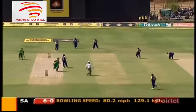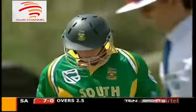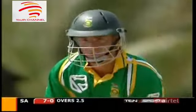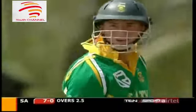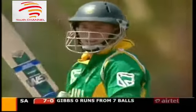Well run too. They've really got to run these singles. And that was just dropped on the offside. Smith was very late in getting off, or getting out of the block there. Gibbs on his way, very fast is Gibbs. It just gives you some idea of the lack of confidence at the moment in the South African lineup.